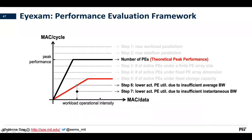And then obviously, even further below this tightened roofline, you'll have issues regarding the delivery bandwidth. For example, from your global buffer to your processing elements, whether you're talking about average or instantaneous, it's going to further tighten it down. So this is always just to emphasize, again, we shouldn't look at just the number of PEs and estimate throughput there. It really depends on the utilization of your array itself. And this is one of the reasons why number of MACs is not a good dictator of latency, because it really depends on how it maps onto the array itself.